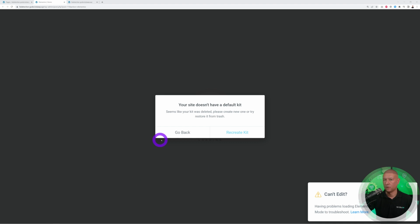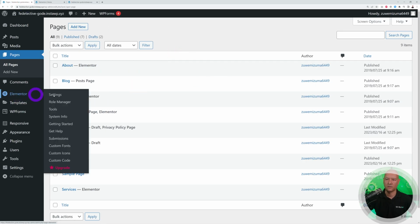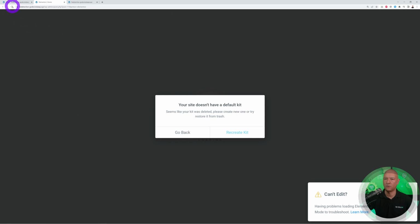So now, depending on which version of WordPress and Elementor you have installed, you might see this message here: your site doesn't have a default kit. So there are two ways of doing so. You can click on this button here, or you can go back to your WordPress dashboard. You go to Elementor, and then from here we go to Tools. And now we have to refresh those three here: regenerate CSS data, sync library, and recreate kit. So this way it will set everything up properly for us. So let's click on those three here. Very good. So that's done now. So don't forget to click Save Changes. Very good. And now if we go back here, now we can refresh the page altogether. So refresh. And this message should disappear now.